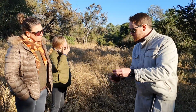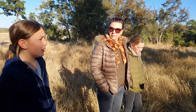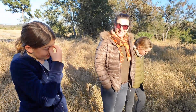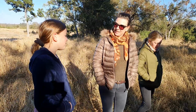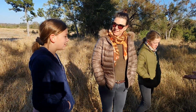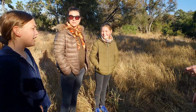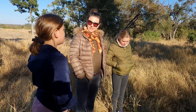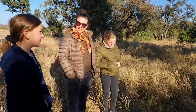And who can tell me how much this bull elephant would eat a day? So if he's drinking 120, yeah, kilograms, not pounds. Remember, we're in South Africa. No, no. How many kilograms of food do you think he eats a day? Kiki, what do you think? Do they eat more than they drink or less than they drink? They eat more. 300? 300 kgs a day. That's not a bad guess for a big elephant bull.